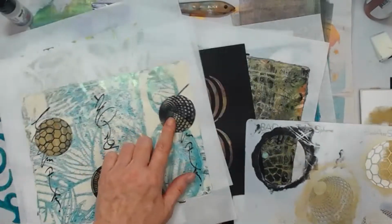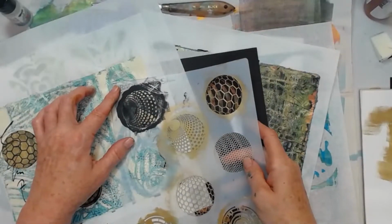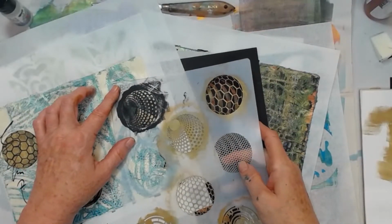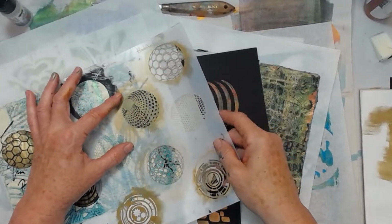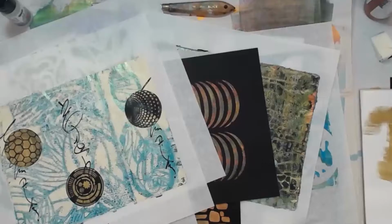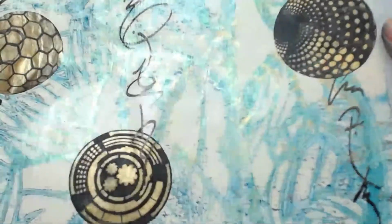And what I did was I pounced paint with a sponge through the big hole in black, and then I came over it with this one and lined it up and pounced bronze through it. So that's what I did for all these circles. And they really do, from here, look like they're floating off of that print. I don't know if you get the same thing.